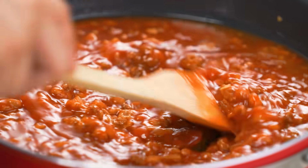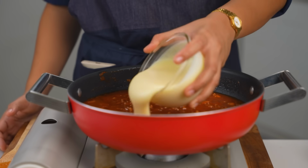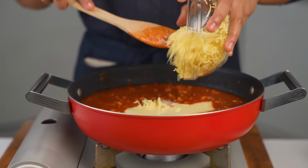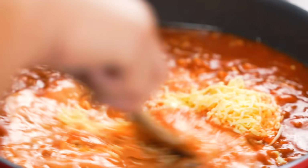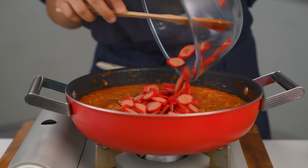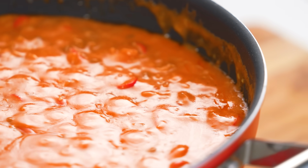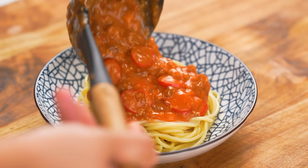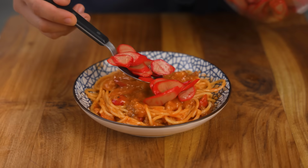Now, time for the Italians to turn their heads away because we're gonna add condensed milk. It adds creaminess and takes the sweetness to a whole new level. Chef Tatung melts in grated processed cheese by guilty pleasure, seasons with salt and black pepper, and finally adds in sliced Filipino hot dog. This is mixed directly on the plate with cooked spaghetti, as generous of a serving as you want, topped with more cooked hot dogs and cheese.